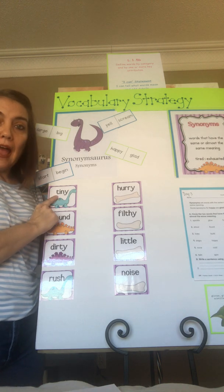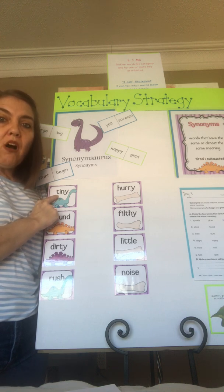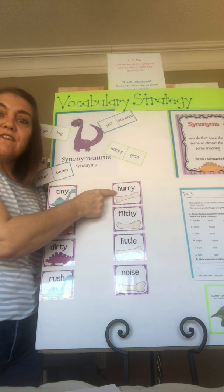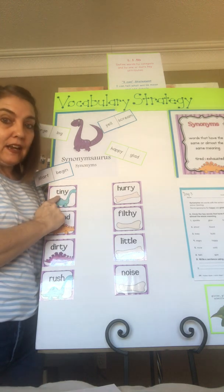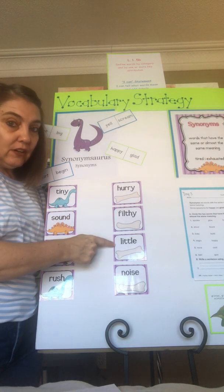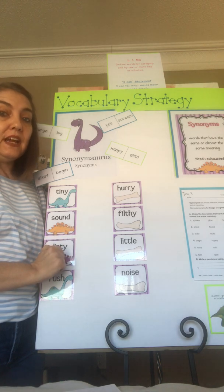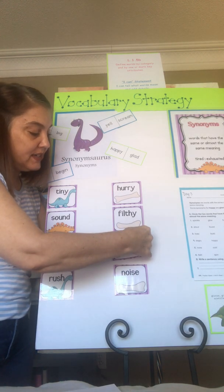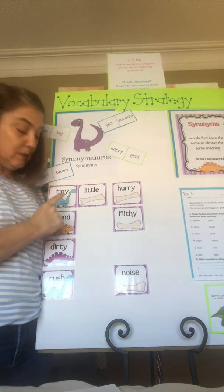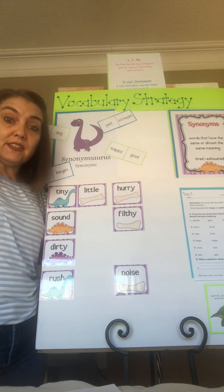The first dinosaur has the word tiny. We know what tiny means. Tiny means small and little. So I'm going to come over here on the bones and I'm going to see if I can find a word that will be a synonym for tiny. So I have the words hurry, filthy, little, and noise. I see a word that will be a synonym for tiny, and that word is going to be little. So I'm going to take this word and match it up with the dinosaur. So now I have the synonyms tiny and little. They mean the same or almost the same thing.